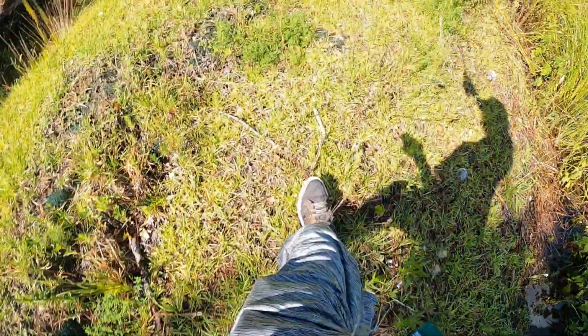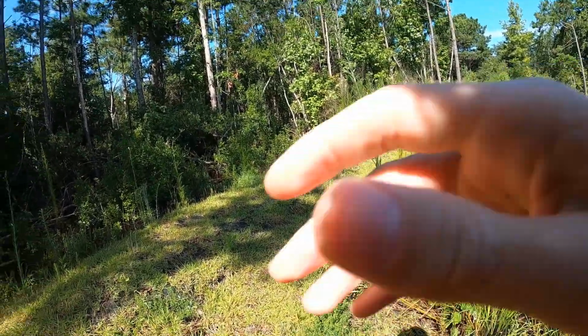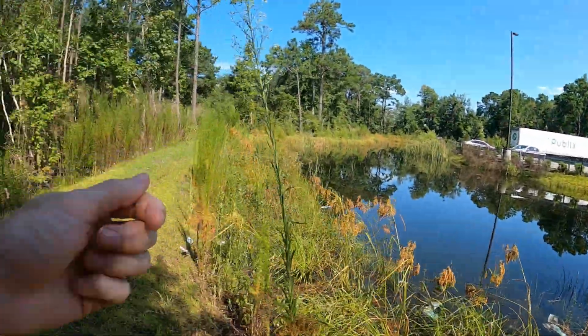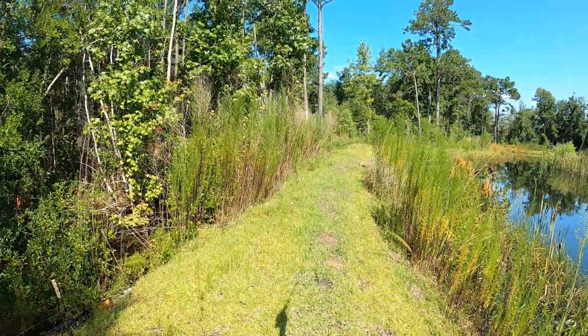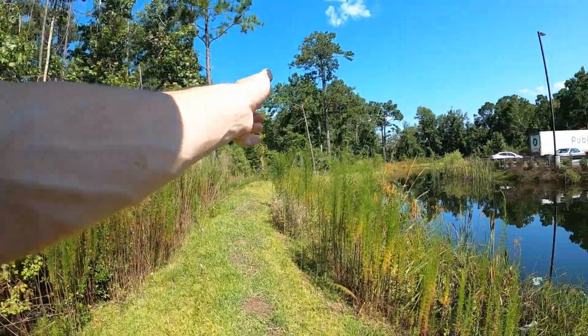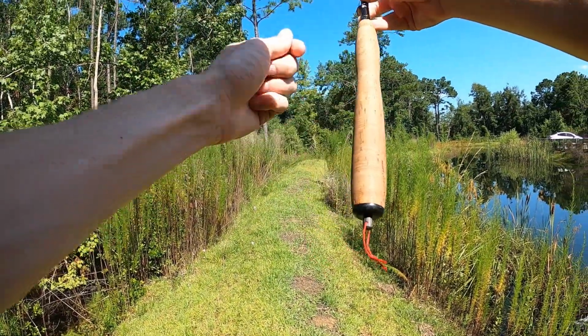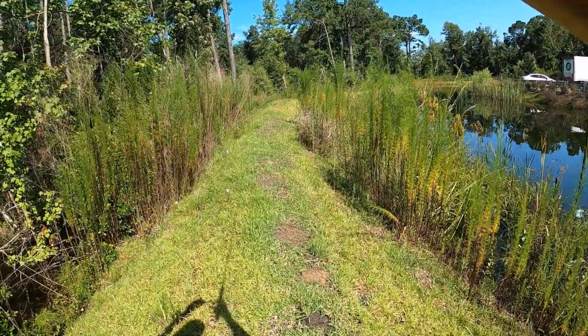Alright, let's move down a little bit. We're gonna move down this way towards the rock wall. I can't fish for too much longer, guys. I'm starting to get hungry. Been out here for 3 hours now. So pretty soon, we're gonna have to call this quits.